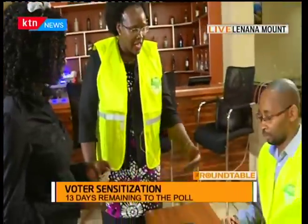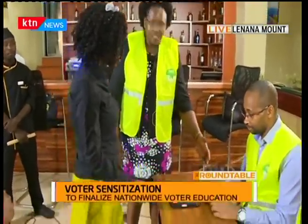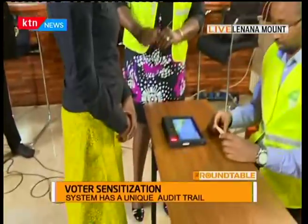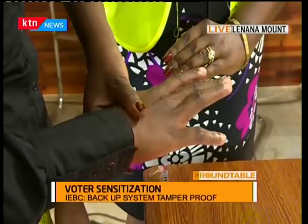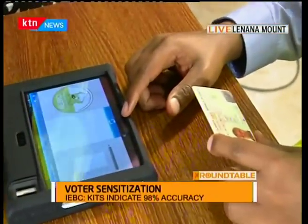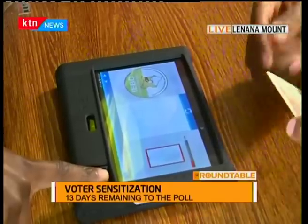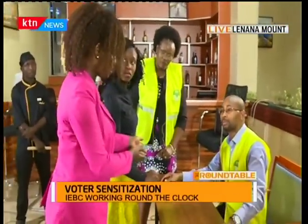So once we reach here, the voter gives the ID to our clerk for checking. The clerk checks the face of the voter vis-a-vis the photo on the ID, checks also whether the voter has voted by checking the mark we usually put at the small finger of the voter. So this one is clearly showing that this voter has not voted. And therefore we proceed to check this voter biometrically in the KIMS kit. And therefore the voter is requested to place a finger on the KIMS kit. As you can see, this is Prudence. Right. Yes. The kit has been able to identify her.